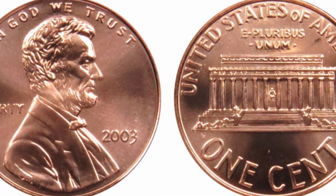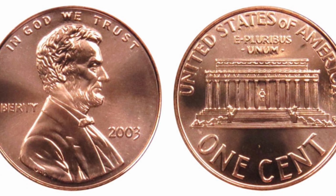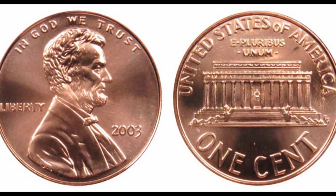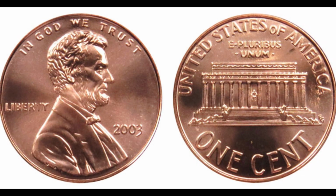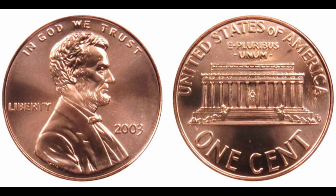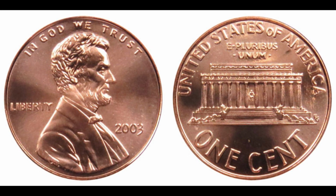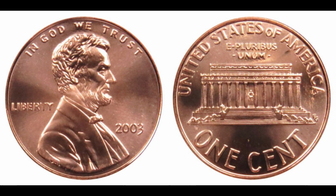How to identify valuable 2003 pennies. If you want to check your pennies for errors, follow these steps. Use a magnifying glass to inspect the lettering and details on both sides of the coin. Check for doubling, missing letters, or off-center strikes. Weigh the coin using a scale to detect any wrong planchet errors. Compare your coin to online databases or consult a professional coin grading service like PCGS or NGC.